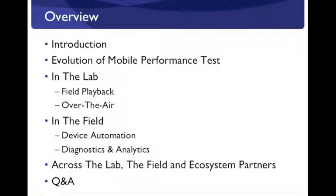We'll bring that together across the lab, across the field, and very importantly, across ecosystem partners to show you how all these organizations can work together more effectively during mobile testing. And that really is the key to accelerating device excellence. Then we'll open it up to Q&A.